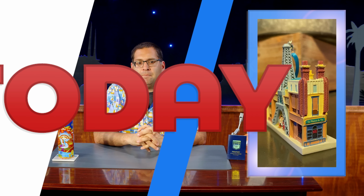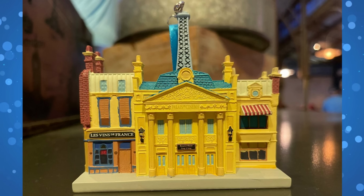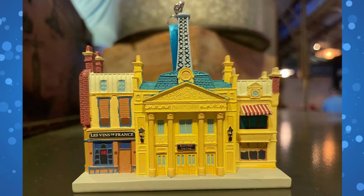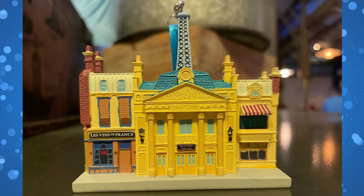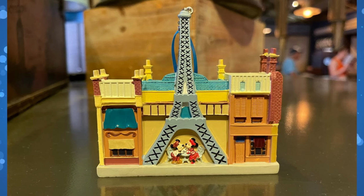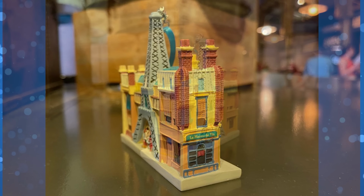If you want to take home a piece of your favorite park, a new hand-painted ornament featuring the France Pavilion is now available at Souvenirs de France at Epcot for $29.99. The ornament features a small-scale replica of the France Pavilion. Les Vins de France appears on the left. The Beauty and the Beast sing-along is featured as the film at the Place du Cinéma. Unfortunately, not Impressions de France, which would have made sense. Mickey and Minnie share a romantic moment beneath the Eiffel Tower, and the Eiffel Tower rises above the charming French street. And a green sign on the corner advertises La Maison Divine, and the ornament is packed with delightful details.